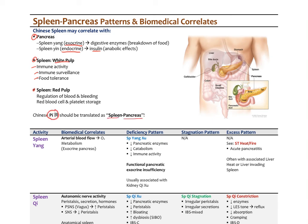And what's interesting is in the 1940s, there was a French scholar. He actually traveled to China, or what was Indochina at the time, and he started getting interested in classical acupuncture, and he started translating classical acupuncture texts into French. And he translated it as spleen pancreas, and then later translators dropped the pancreas part, and we have spleen. So I just want to make this clear because this is a very important concept in traditional medicine.